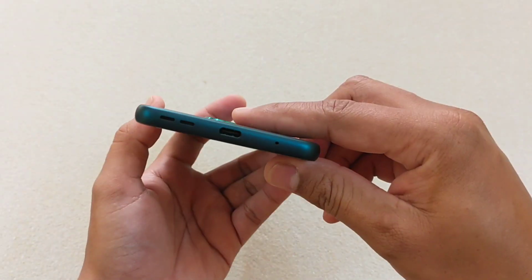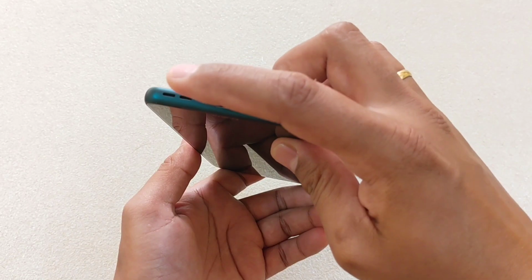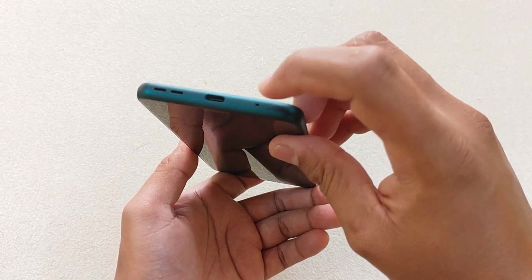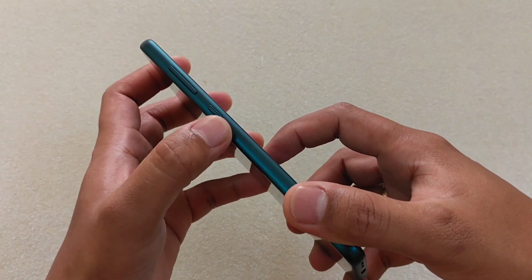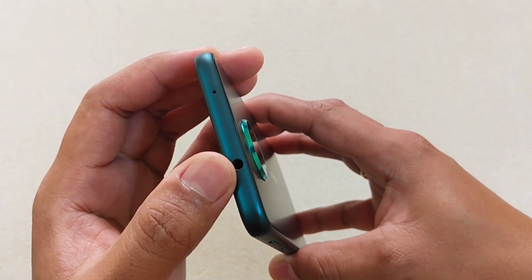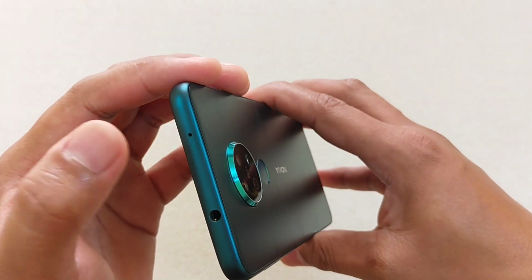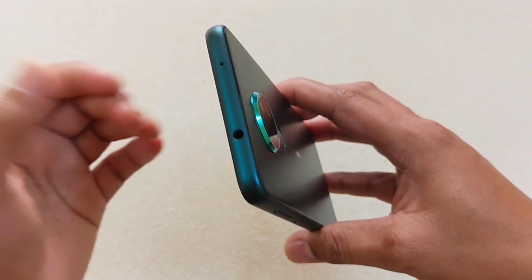And let me give you the overview. Here you can see that on the bottom you can see this USB Type-C port, the speaker grill. Here is the noise cancelling secondary mic. Then on the right edge you have this button. This is the power button. This is the volume rocker. On the top you have this, what is it? Headphone jack. And this one, actually this one is the mic for calling, and this one is actually the secondary mic for noise cancellation, while recording videos.